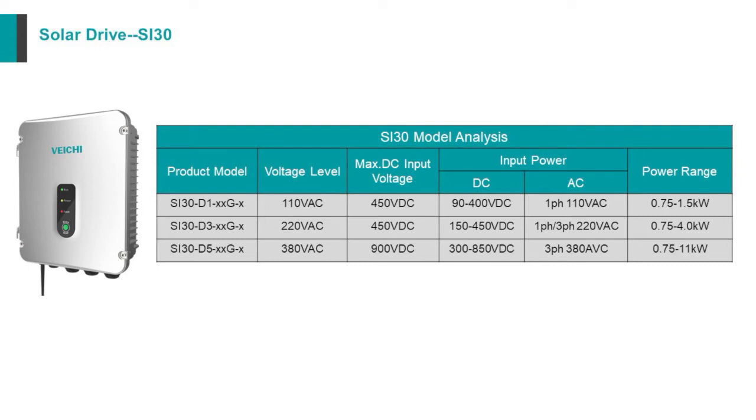Si-30 can support D1, D3, D5 types. D1 type is for AC 110 motor pumps. Maximum power rating is 1.5 kW. D3 for AC 220. D5 is for AC 380. Maximum is 11 kW.